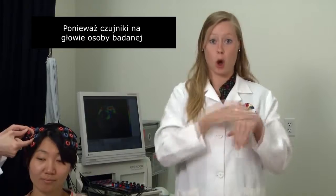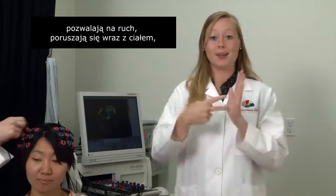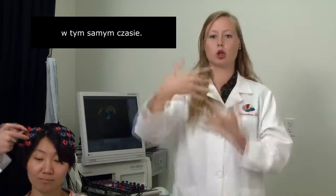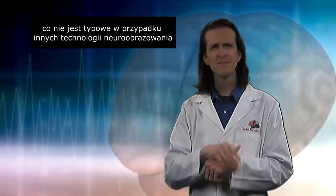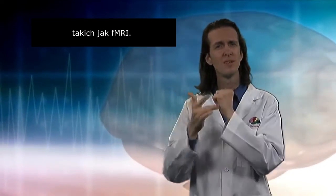Because the sensors on the participant's head allow for movement, moving right along with their body, we don't have to limit their movements. Also, the fNIRS helps us study how two people interact with one another at the same time. fNIRS permits the study of the brains of very young infants, which is not typical of other neuroimaging technologies such as fMRI.